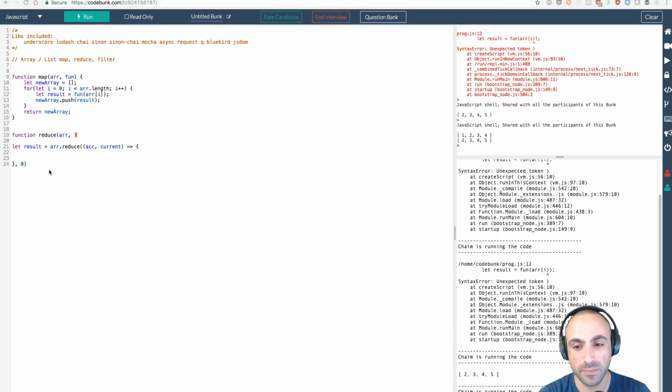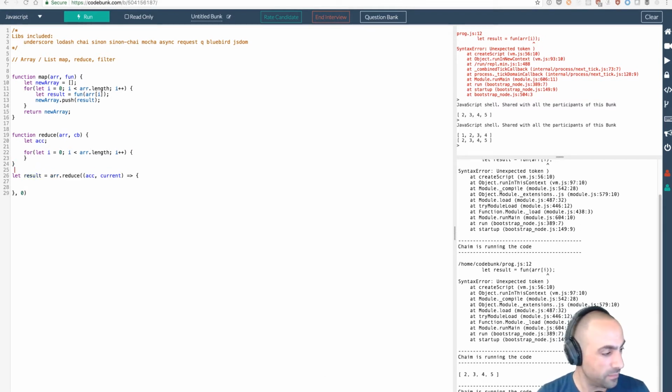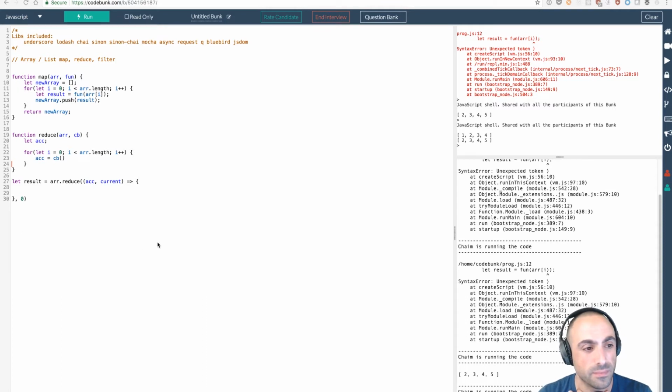So again, we're going to have the array, then we're going to have the callback. Let's just do let ACC, and then we'll do this again: for let i equals 0, so long as i is less than r.length, then i plus plus. Okay, so now when we come to the first iteration, ACC will be equal to whatever the function passes back, which is going to be the first of the accumulator, essentially. That's my thought process. So we'll pass in the callback, we'll pass in the ACC, and then we'll pass in r, the current element, which is r of i. And then finally, what you want to do is just return ACC.